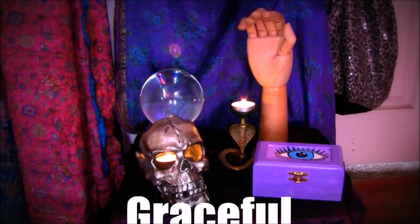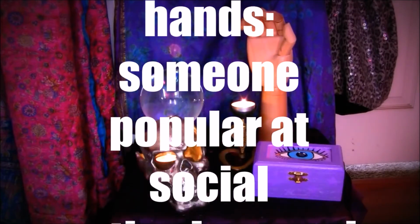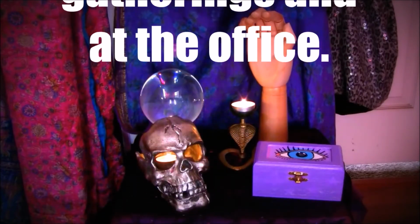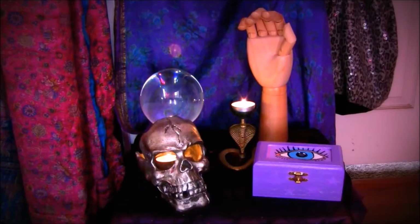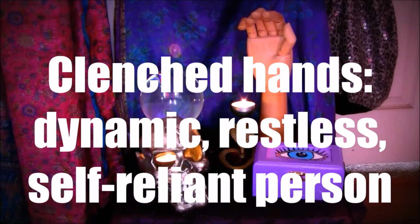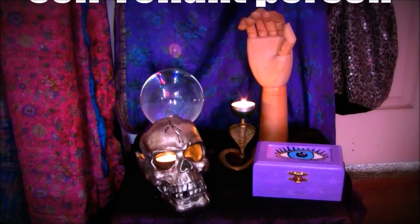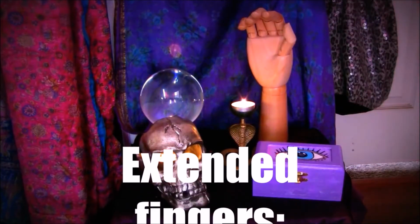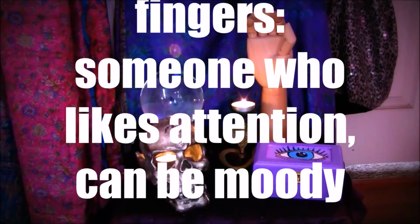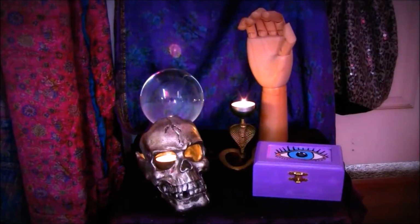The graceful, lightly moving hand denotes a person who is popular at social gatherings and at the office. It is a sign of affection and interest in others. Clenched hands are a sign of a dynamic, restless, pushing personality, but one that is usually self-reliant. Extended fingers show extremists who like attention, especially when the little finger is extended while holding a cup or glass. This is also a moody sign.